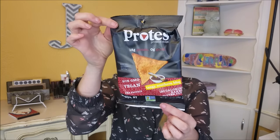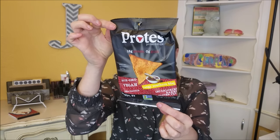Okay, so the first thing I got is Protes protein chips, tangy southern barbecue. And it says it's vegan, gluten-free, high protein, and no GMO. Next I got Natralia anti-itch soothing cream. I think I got this in my last box. It has colloidal oatmeal and menthol. This is going to be great, especially during the dry, cold winter months. Not that it gets super cold here in California, but still.